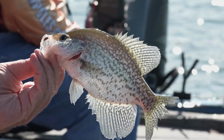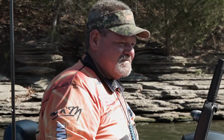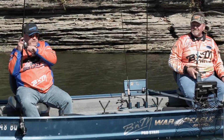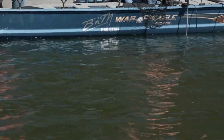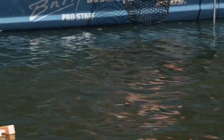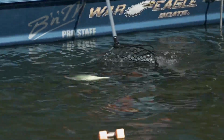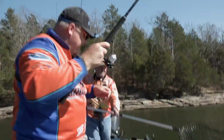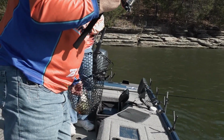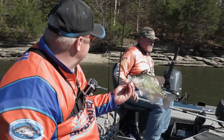They're in that pile. Let's see if we can't pull a few more crappie out of there. How about that one there? Oh, that's not a crappie. If it is, it's a decent one. Oh, yeah. Yeah, look at that. Woo! There is a nice fish, folks. Look at that. That's a white crappie. What are you thinking of that, Joel?